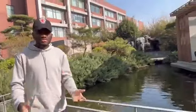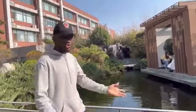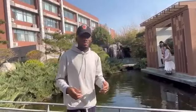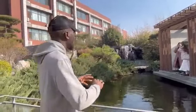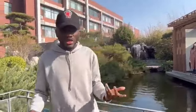So I hope you got value from this video. If you have a plot or two plots of land lying idle, you are not using it for anything, just put it into use like this. You can do something small. People will come. In the city, people who have been working throughout the week want to relax. It's a kind of creating a natural environment that will be suitable for relaxation. People will come, they will pay tickets, and you will get money for yourself.